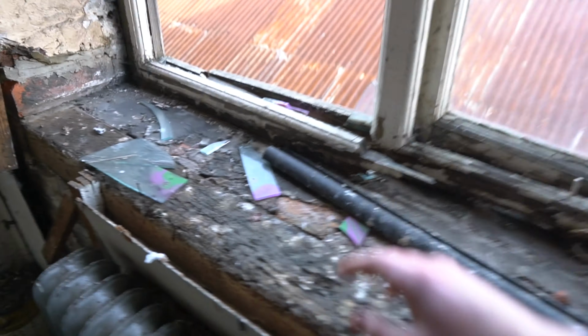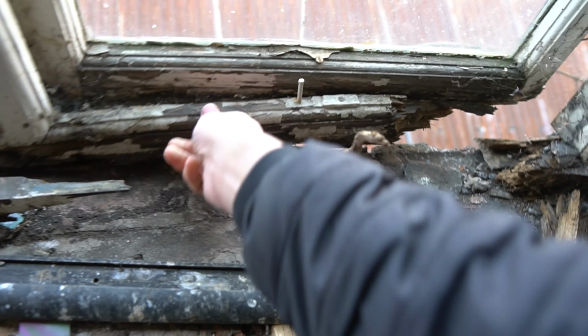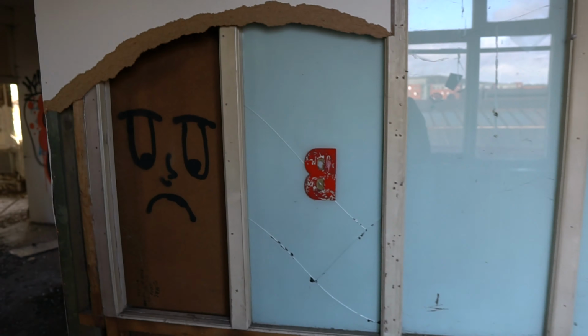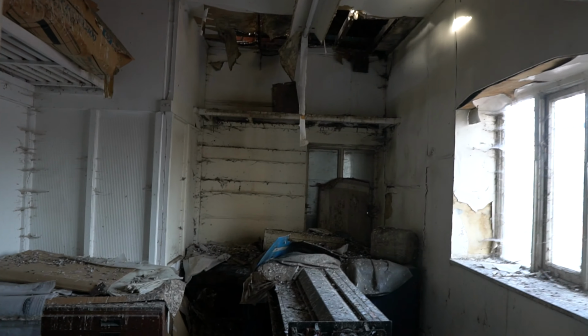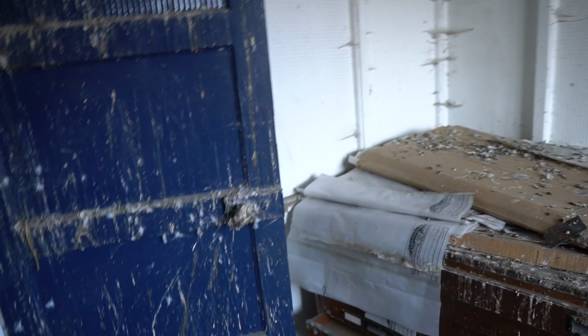Alright guys, I'm in. I've just had to climb on this dodgy windowsill. It's all moving, look at this. Not good. But at least I'm in. Pigeons everywhere. Usual for an abandoned building, I suppose. But let's have a look around. Oh my god, that pigeon's going crazy. What's this? There's lots of bird poop in here.